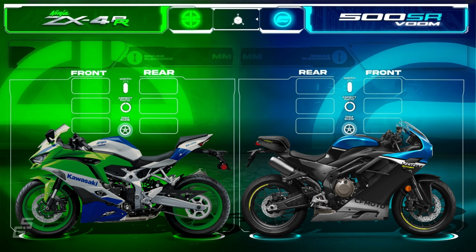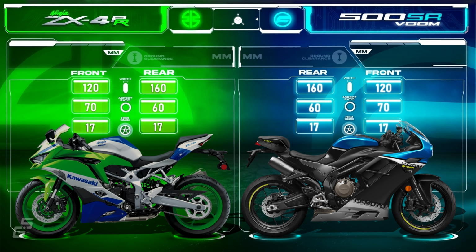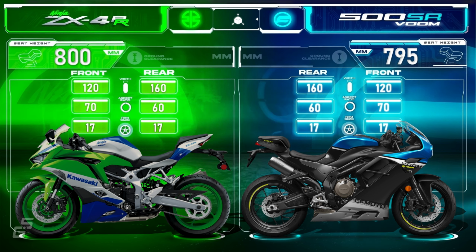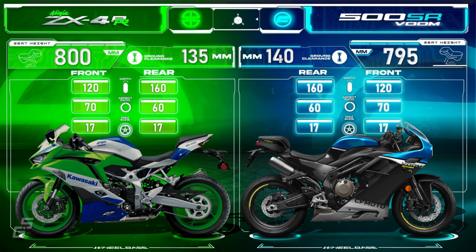Both bikes run a 120mm front and a 160mm rear tire. Their seat heights are nearly identical, with just a 5mm difference, though CFMoto also offers optional seat heights of 785mm and 810mm. The 500SR has slightly higher minimum ground clearance, and its wheelbase is a bit more stretched, 15mm longer than the Ninja.